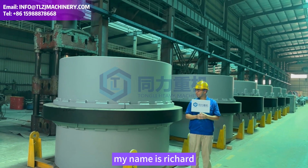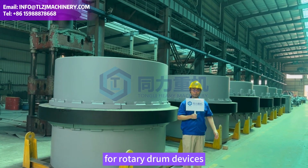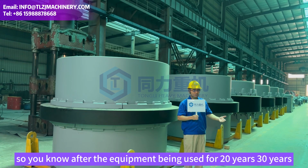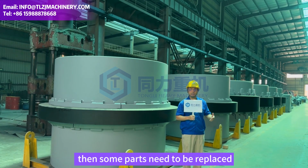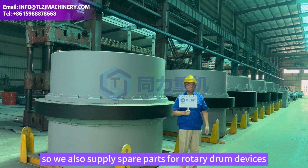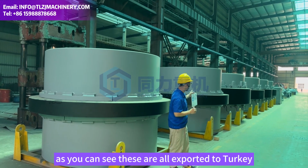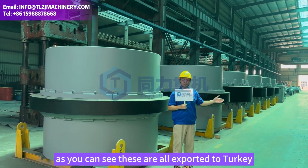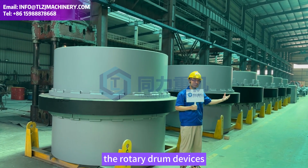My name is Richard. So on my back you can see these are all spare parts for rotary drum devices. If after equipment has been used for 20 years, 30 years, then some parts need to be changed. So we also supply spare parts for rotary drum devices, and as you can see, these are all exported to Turkey. So you can see this is the transmission part of the rotary drum devices.